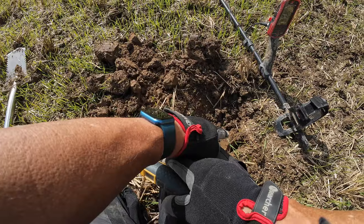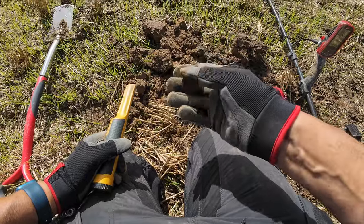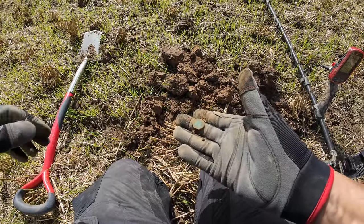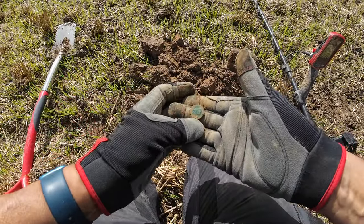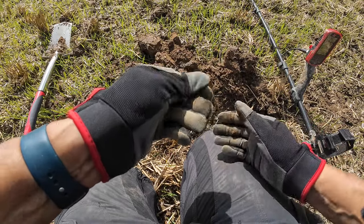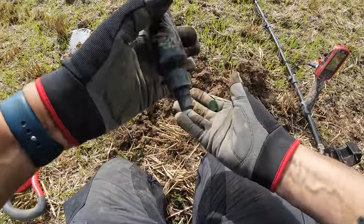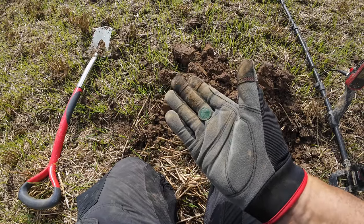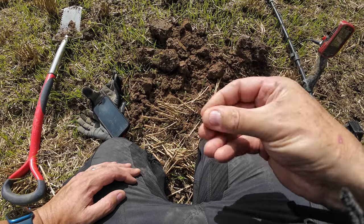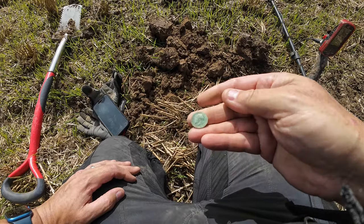I think I might have just got a coin. There's the hole. Yep. George V. It should be a farthing. I think it says 1927, I think. But yeah, farthing. Happy days. With regards to the farthing, it's a George V, and the date is 1917, not 1927 or 37. So yeah, George V farthing.